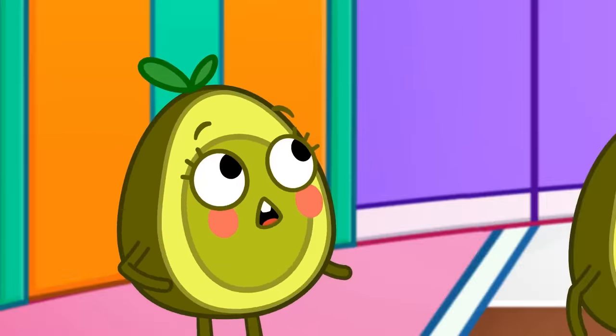Healthy foods give us strength! You can power up on healthy snacks like cheese! You have more energy! Yay! You saved Mommy!